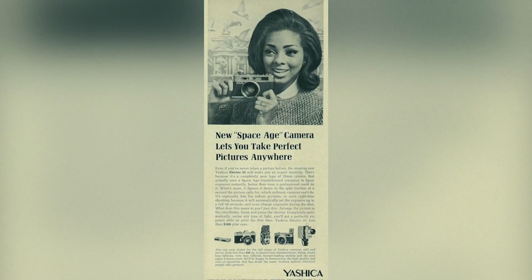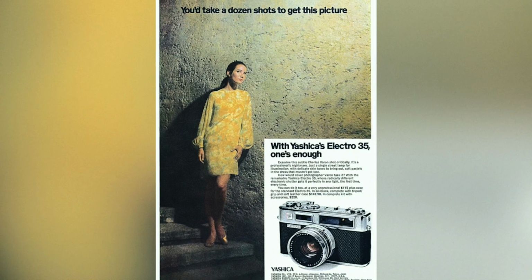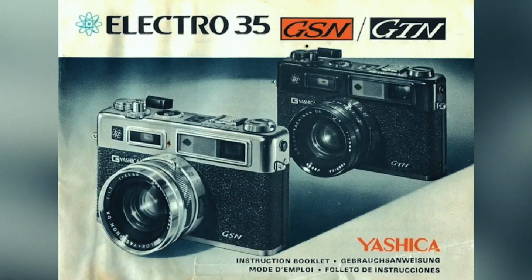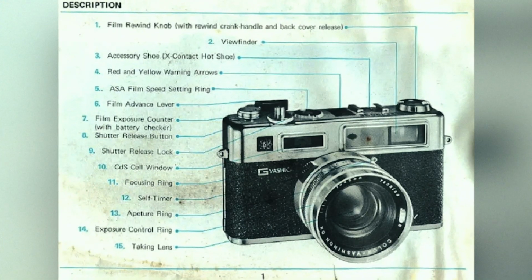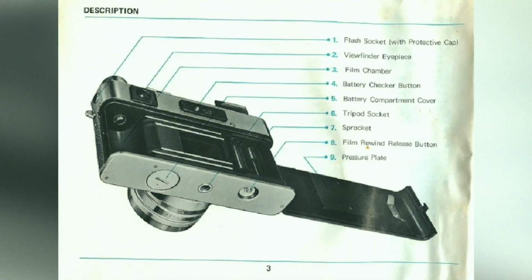Yes, let's do that. The Electro was the first electronically controlled camera ever made. Released in 1966 by Japanese company Yashica, it was revolutionary at the time, asking the user only to choose an aperture while the camera works out the shutter speed. Maybe that's why they sold more than 8 million.